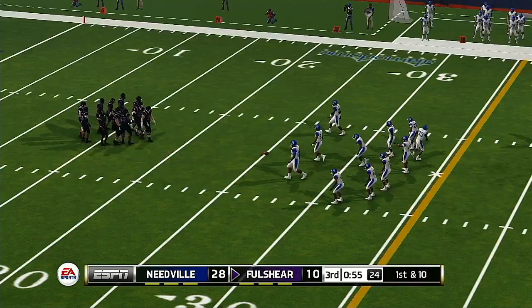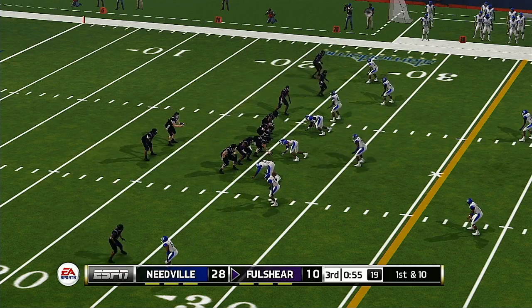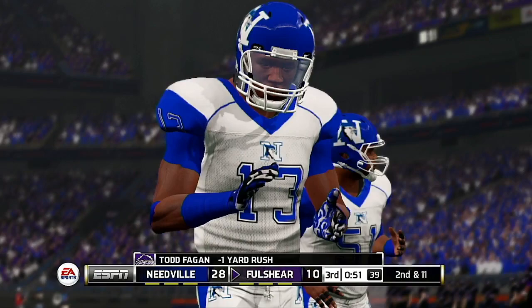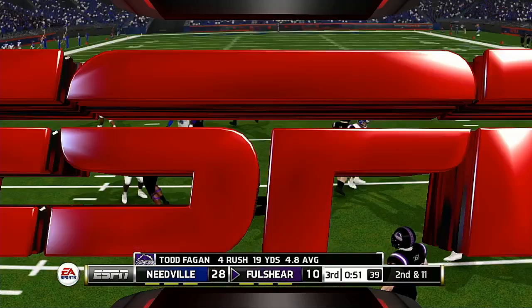I was really impressed with their last series. They came out with a focus on the passing game, and the offense got the job done. We'll see if they have the same strategy here. 1 yard loss for the halfback. That's a loss of 3 yards. That'll bring up second and 11.